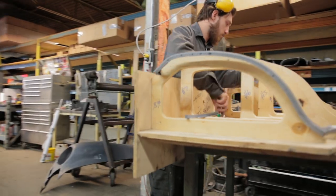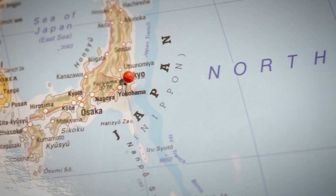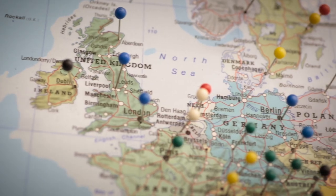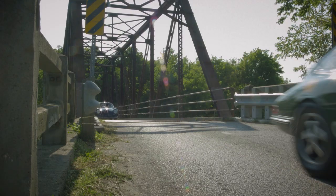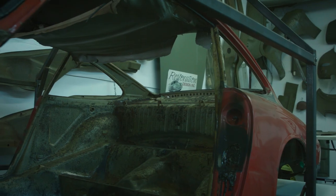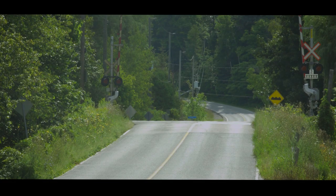We ship worldwide, as far as Australia, New Zealand, Singapore, Asia, South America, Africa. We've shipped all over the world. I feel it makes us feel helpful, and I'm sure the people that receive the parts on the other side of the world are very grateful. It's a passion to work on cars and to be able to provide parts to other passionate people.